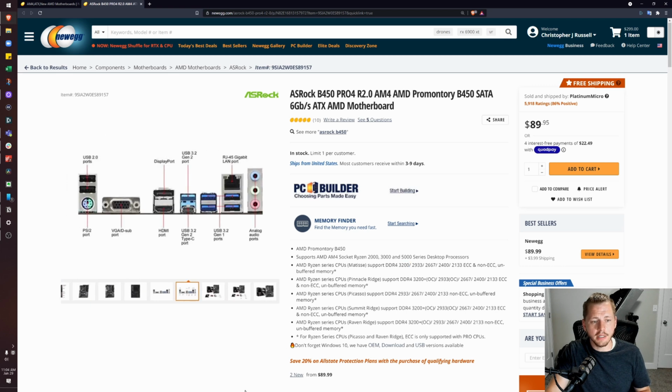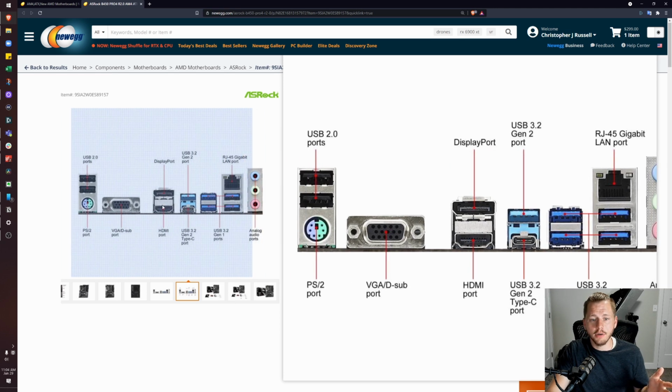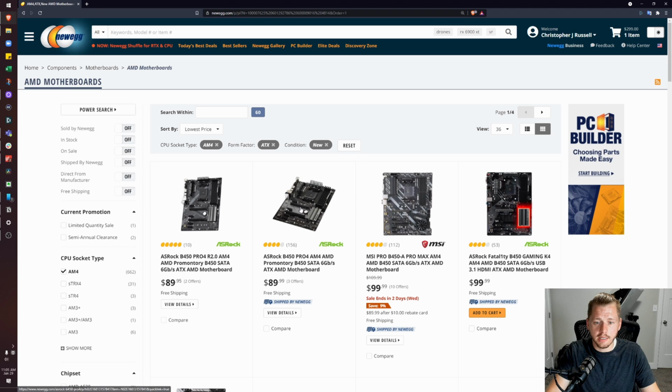As you can see here, it doesn't have onboard Wi-Fi. If it did, there would be a couple of antennas here off of the I/O, but there are no antennas, so no onboard Wi-Fi, but it does have an RJ45 gigabit LAN port, so you can get Ethernet internet. And that's what I would probably be doing. So onboard Wi-Fi is not so important to me for this motherboard for what I'm doing, because I'm going to be hooking it up to the wall to get my internet. But I do know that I don't want that one, so I'm not going to select these ones.